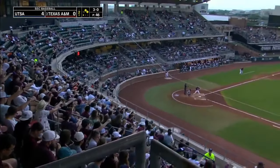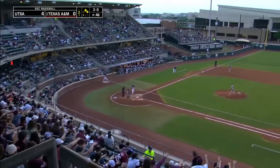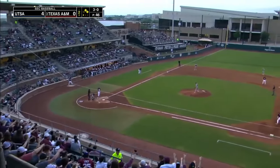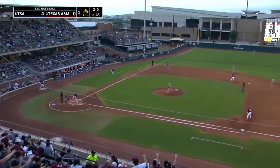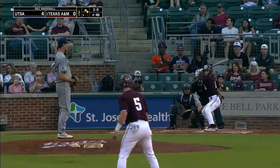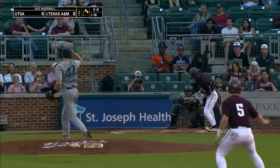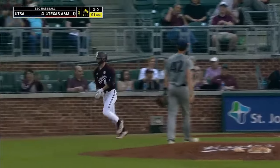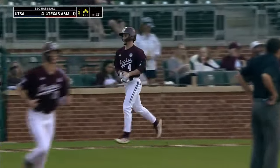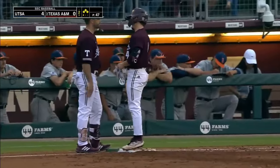Three ball, no strike count to Chestnut. He is as fast as an in-between-the-bases base runner as I think I've ever seen at Texas A&M. You put Cray Bratson in that conversation, but his quickness is game-changing. Here's a 3-0. Down low, it's a four-pitch walk. The bases are loaded. Back to the top of the order.